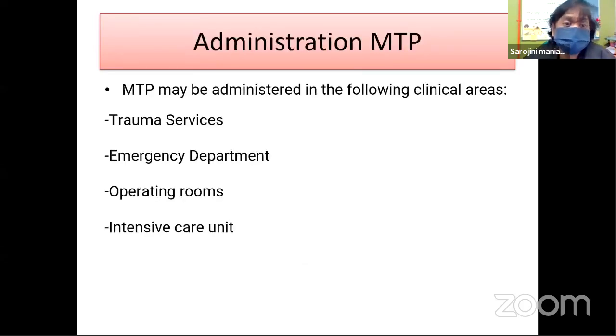MTP may be administered in the following clinical areas: trauma service, emergency department, operating rooms, intensive care unit, and even in the ward where major bleedings are taking place, mainly in the O&G department.